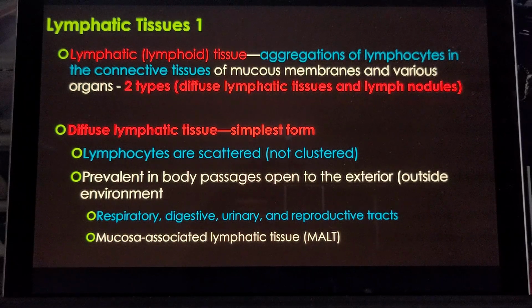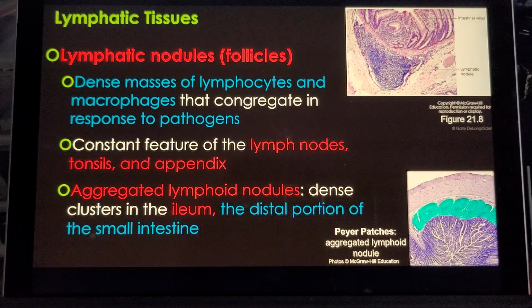The simplest form is our lymphatic tissue, and this is just in different areas of the body that are open to the outside of the body, so they're more likely to receive a pathogen. So there are big collections of these white blood cells there to fight off anything that has possibly gotten into the body through that area.